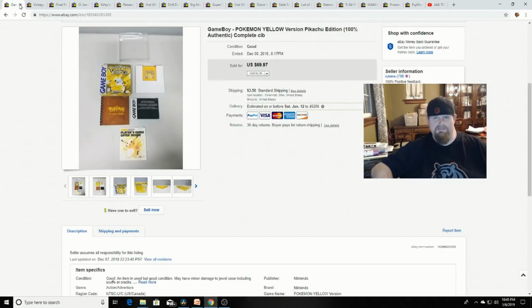Here's one of the games from that big lot. It's Pokemon Yellow. It's complete with all the paperwork and inserts and manual. I got $69.97 plus shipping on that one. Definitely a good sale. I wish I could show you every sale, but like I said, they're not on my list anymore.